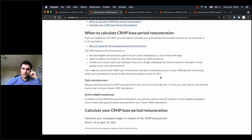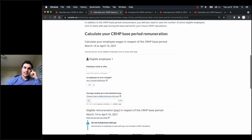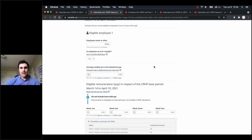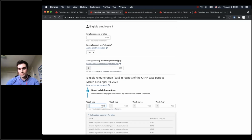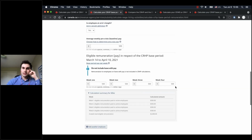So there's a bit more of a description on how that works. At the top, we emphasize you only need to calculate that once, and then there's an employee form field that you'll be familiar with from the CEWS calculator. So in this example today, we're just going to have one employee here called Mike, and Mike's been with the business since back in March, actually since before the pandemic. So before the pandemic, he was making $500 a week, and for this example, we're just going to say he's continued to make $500 a week through until the March 14 to April 10th period.